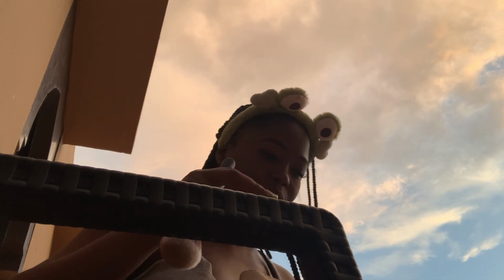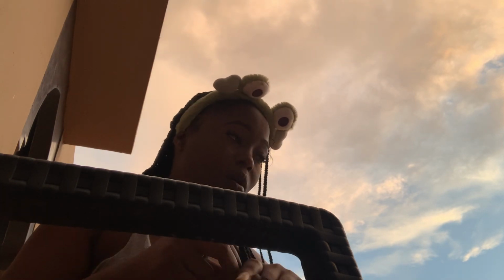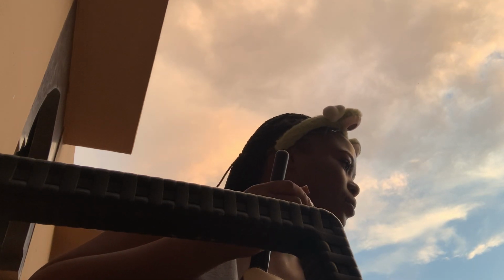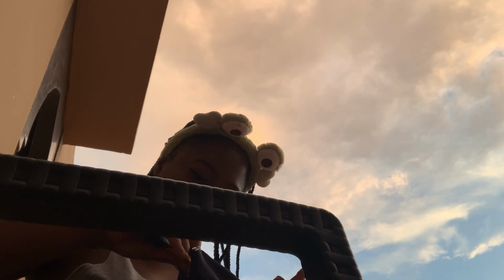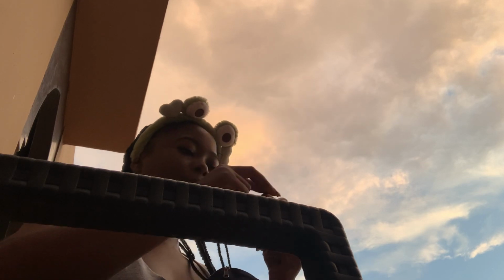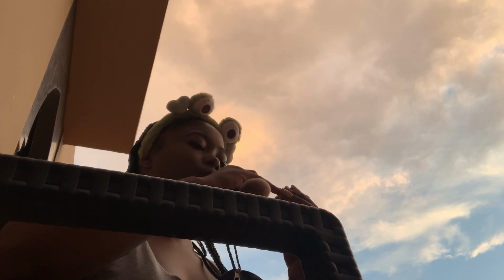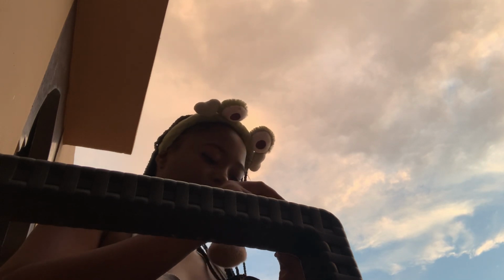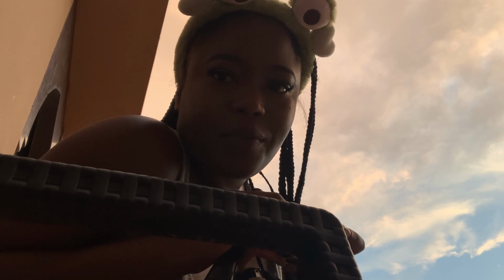Okay, I am done. I'm gonna try to quickly remake a little outfit now that's appropriate for the night time, and then we can move. I need to do my lips, so let me take out my lip liner. I'm gonna quickly do my edges, guys, and then I'll show you my outfit of the day.